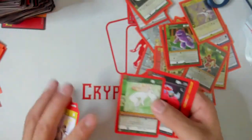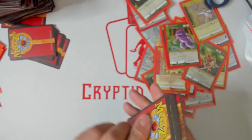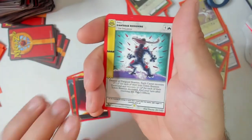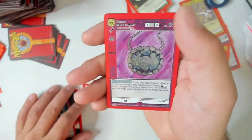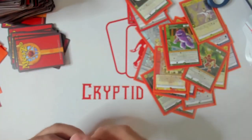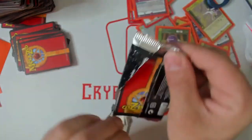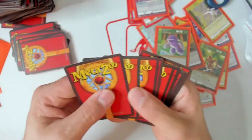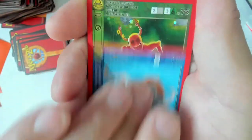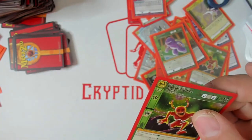Momo. Righteous Reckoning again is a rare and a Hope Diamond reverse. Need that for the set too. Alright, come on, Mothman. Octopus is a rare. And Mr. Koo again. Mr. Koo with a scratch on the holo.